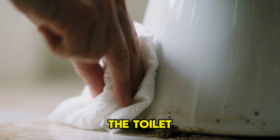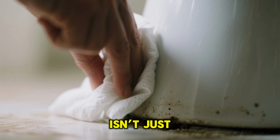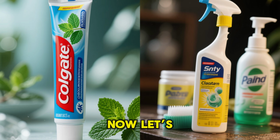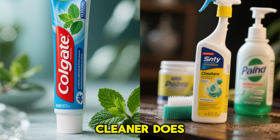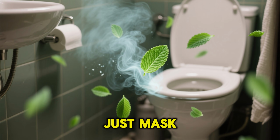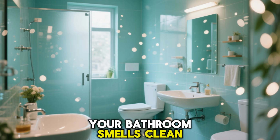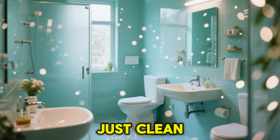Wipe the base of the toilet too, especially where it meets the floor. That gray shadow you see there isn't just dirt. It's buildup that slowly spreads odors through your bathroom. Now let's talk about smell, because this is where Colgate does something no regular cleaner does. That fresh mint scent doesn't just mask odor, it neutralizes it. After cleaning, your bathroom smells clean in a way that feels different. Not chemical, not overpowering, just clean.